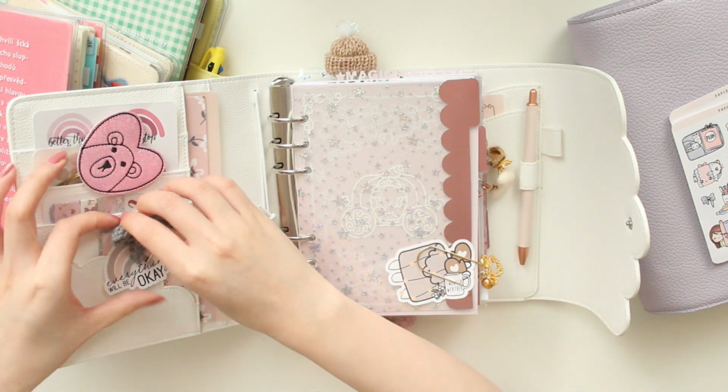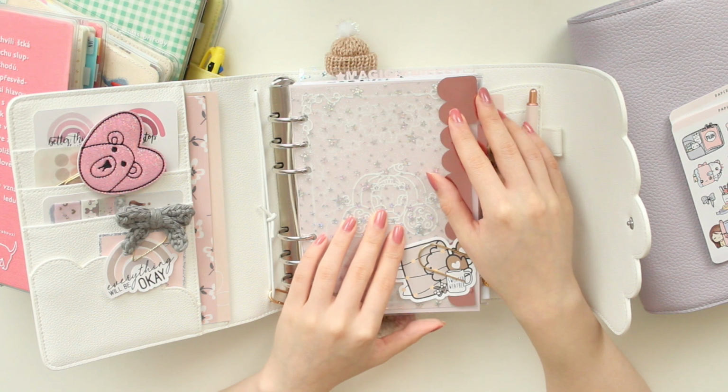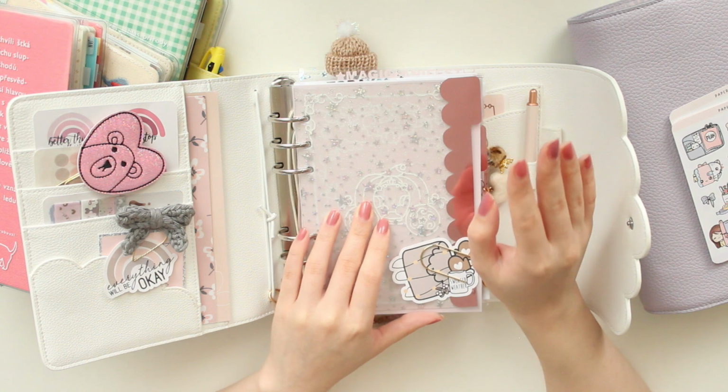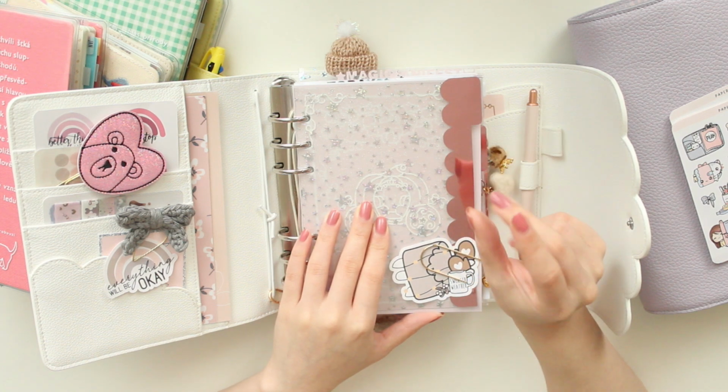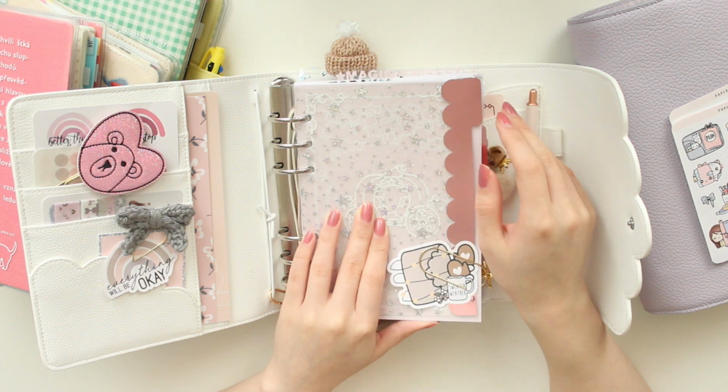This is where all of the rough ideas go. This personal wide planner is the planner that I try to keep at my bedside table. I don't know if anyone else is like this, but generally right before I go to sleep is when all of my to-dos come into my head. I keep this planner there to write all of my to-dos.